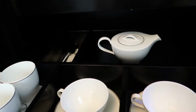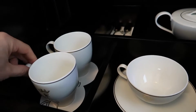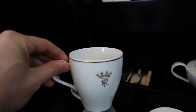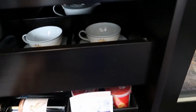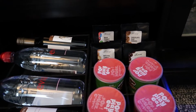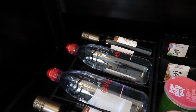There's a little bit more luxurious features in this room too, which is the tea and coffee mugs. They're branded with the Fairmont Royal York in this more traditional style cup. And then you got a nice little tea kettle over there. And then down here they have some more snacks. So some peanuts and M&Ms, Pringles, some more wine, red wine, and some more waters.